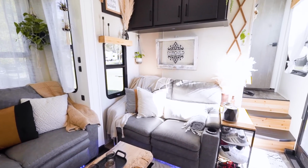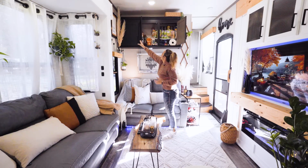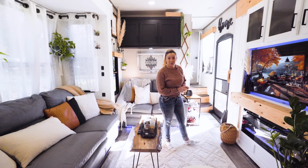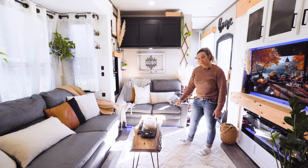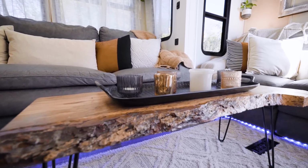The other part of this area is this, which is our actual pantry. So this is where we keep most of our canned goods, our dried goods, any of that kind of stuff we keep up there. The fireplace is a great feature because not only does it provide ambience in here, but it also provides a heat source. I did make the coffee table myself from a real live edge wood, and I added the legs.